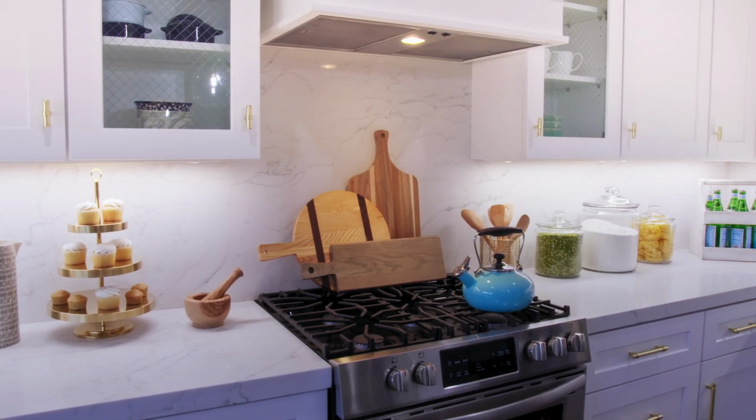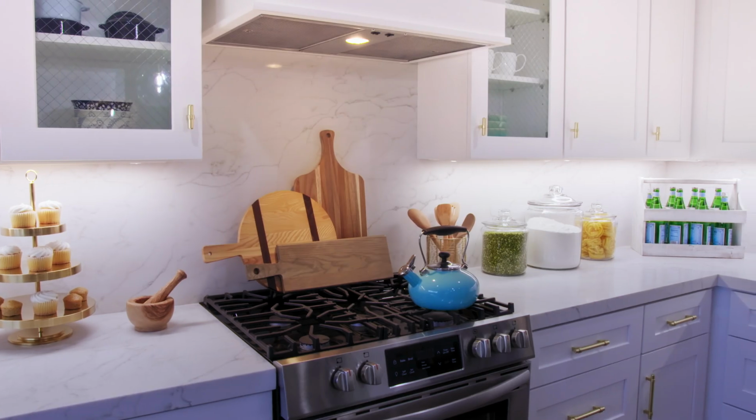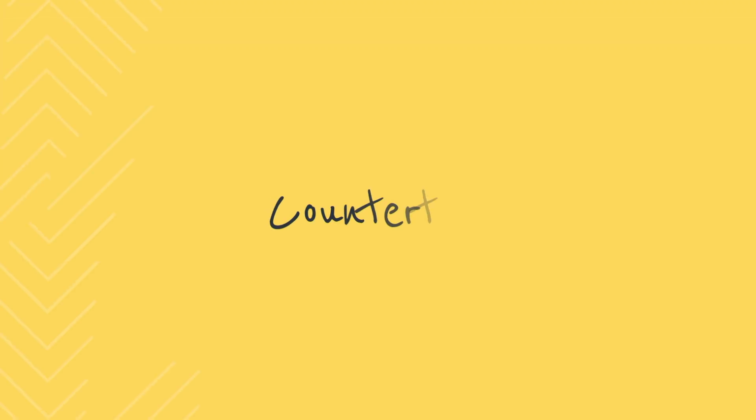And not only does it run in your whole kitchen, but it also goes all the way up to the ceiling as your backsplash and up behind your hood. Oh wow, that is so beautiful.